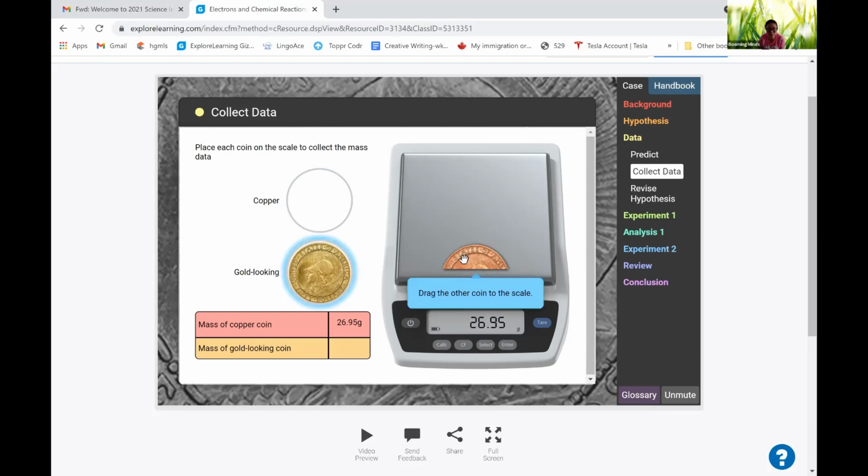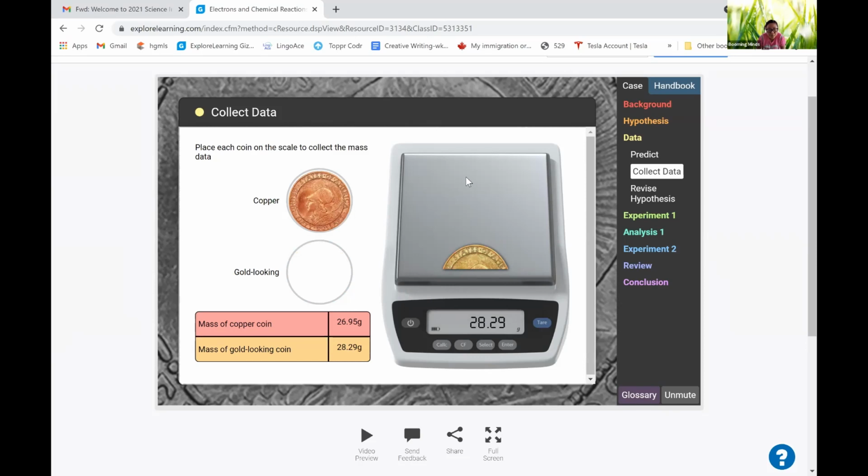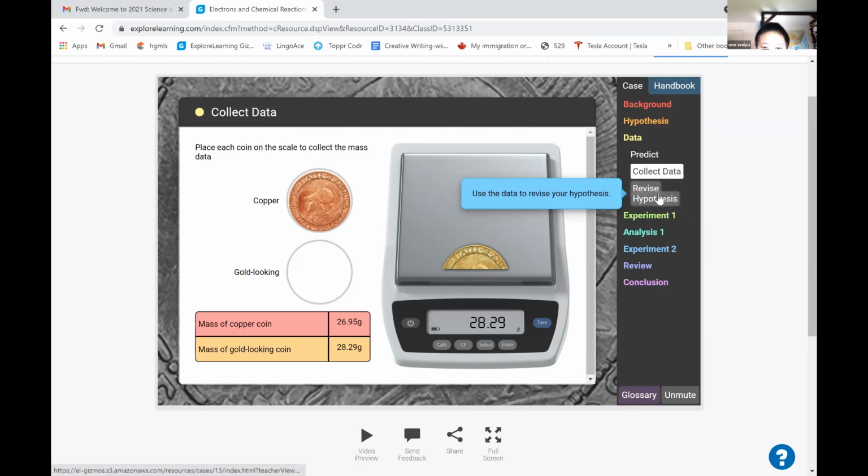Okay, so we got 26.95 for copper coins, and now take the gold looking coin and place it on top. Okay, we collected some data. Now let's revise our hypothesis. Austin, what do you notice? The weight has increased. Yeah, there's an increase in mass.